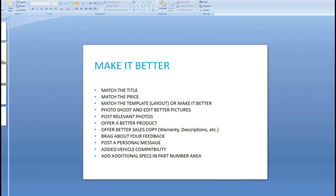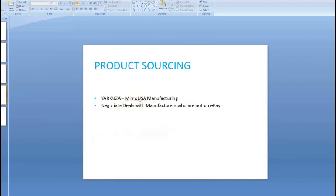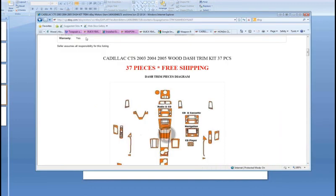And specifically, once we have the right products at the right price, now it's time to make it better than our competitor. And the next thing is product sourcing. Like, how do you get these parts at the right prices? Like I said earlier, it's very hard to go for popular brand names because, like everyone else, you're not the only one who's trying to get a great discount to compete on eBay. Chances are you're not going to get a very good price.